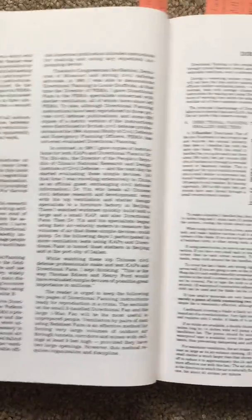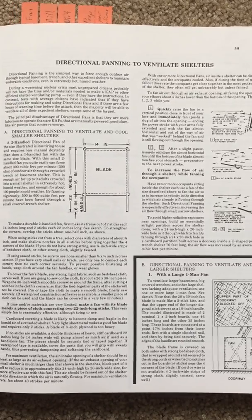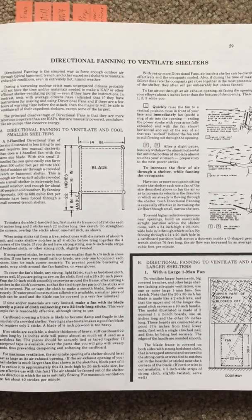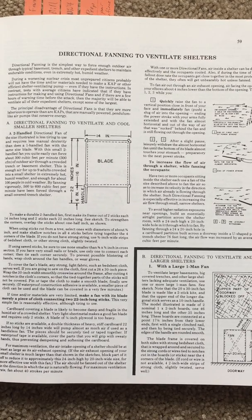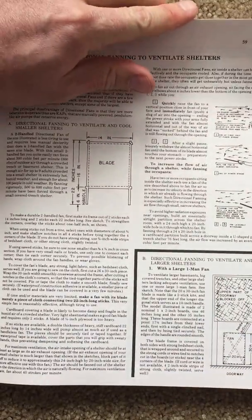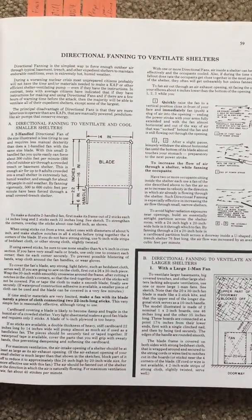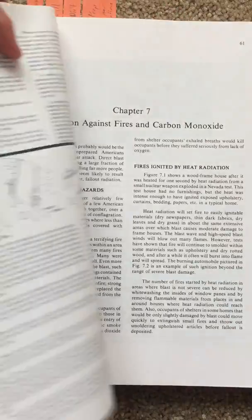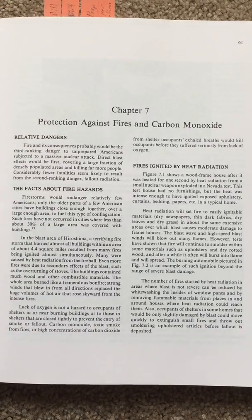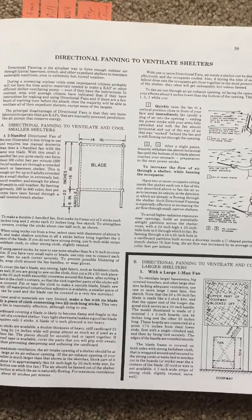I changed my mind. I'm going to cover these 2 pages in a separate video because I think they are really super important. So I'm going to dedicate another video to that. So I'll do that next. It's only 2 pages. Okay, so I'll do that next, and then I'll cover chapter 7 after that, which is protection against fire and carbon monoxide.